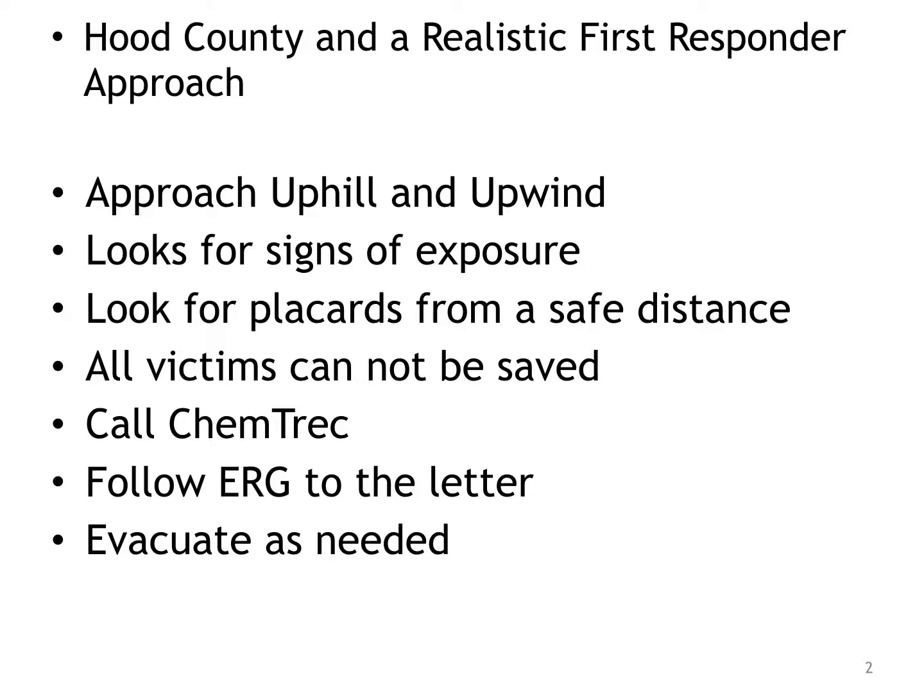Big one here. Call Chemtrec. We'll talk about how to find that phone number and where it's located and what they do, but don't ever be afraid to give them a call. Follow the ERG to the letter, the Emergency Response Guidebook. That's what this whole slideshow is about, that book. We're going to go through it in detail. And then evacuate as needed.